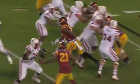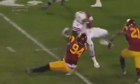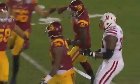Unsportsmanlike conduct, defense number 94. Half the distance to the goal, automatic first down.